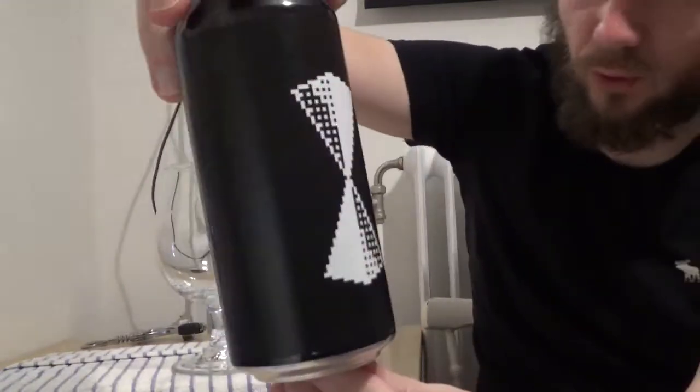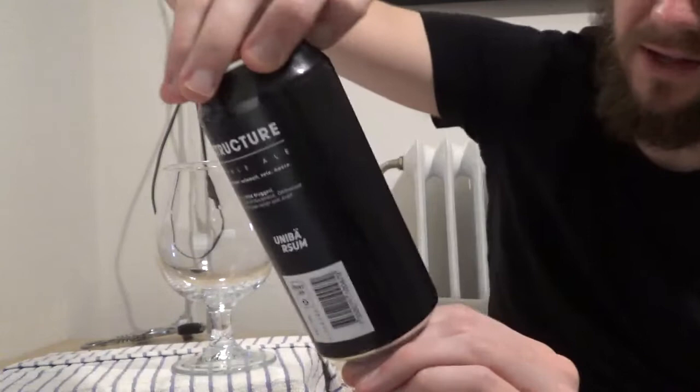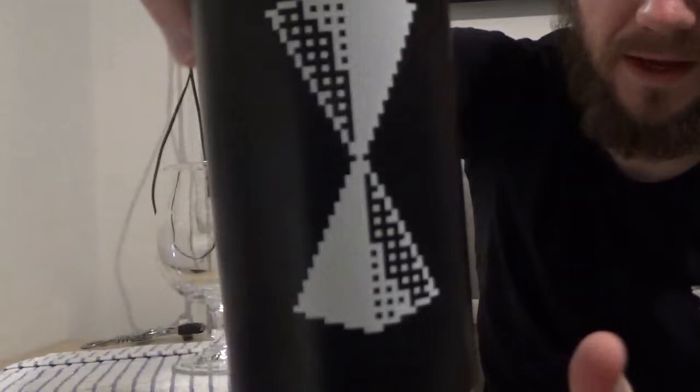Let's get on and have a taste of this one then. I'll just let you have a little look at the artwork before we open this beer up. As you can see, it's like a kind of alien pyramid thing. There are, of course, those people who think the pyramids at Giza were made by the aliens. Maybe they were onto something, who knows. But this one is really nicely presented.